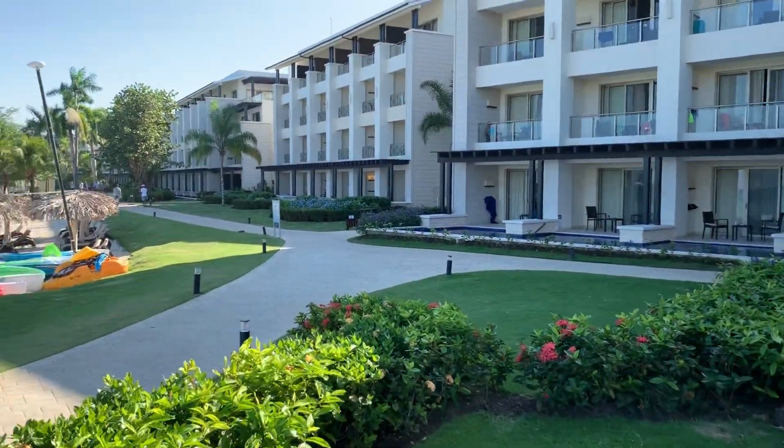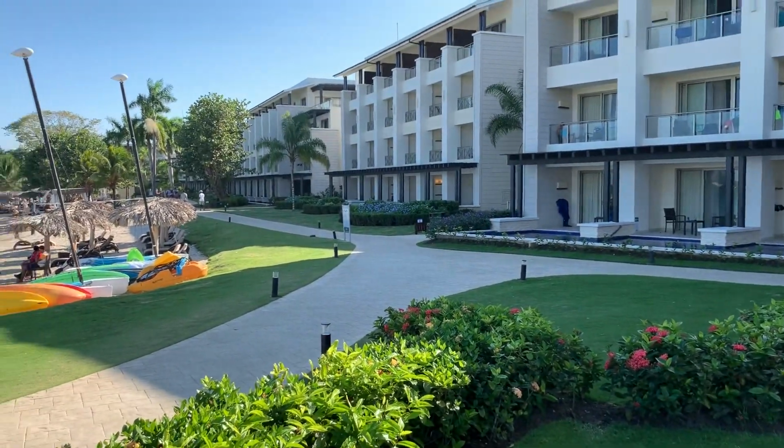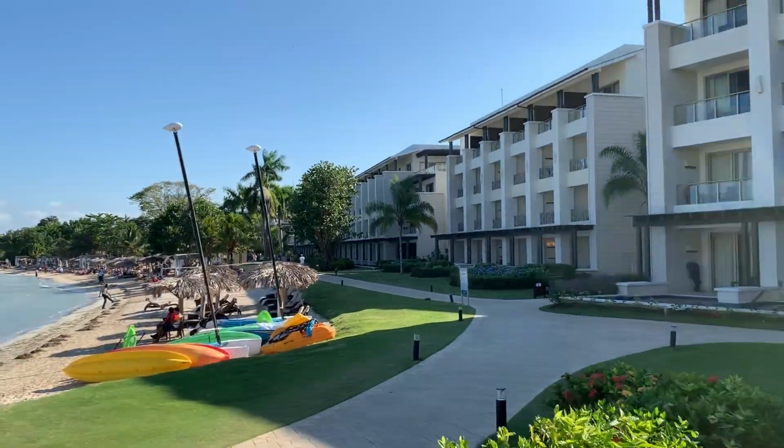So these are blocks 3, 4, 5, 6, I believe. I'm probably wrong. I know at least 3's here because this is where we're staying.